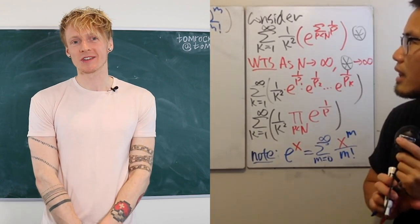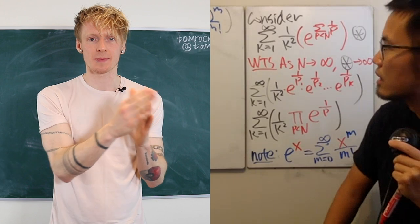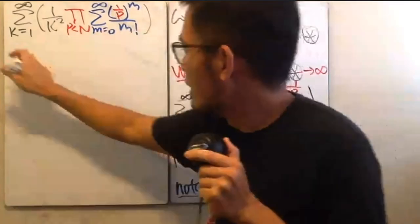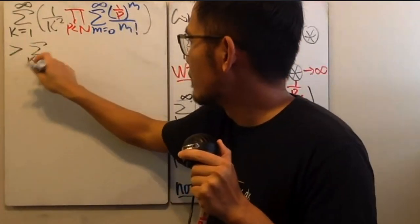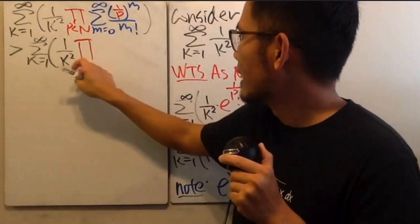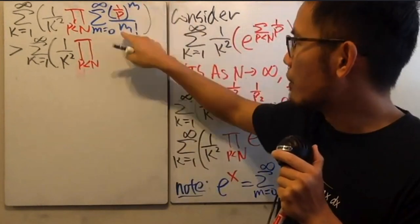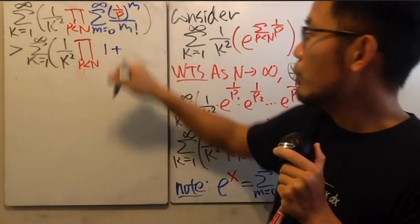What we kind of want to do is, you mentioned the comparison test. So rather than taking every term in that final exponential sum, let's just take the first two, for example. So this will be bigger than the sum of the first two terms, strictly bigger because it's positive. Here we have the sum k from 1 to infinity of 1 over k squared, and then the product over p less than N. When m is equal to 0, this is 1 over 0 factorial, which is 1, and when m is 1, we get 1 over p. Okay, so we have this.